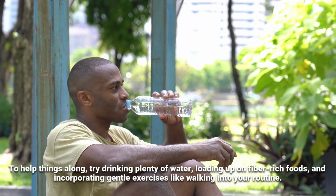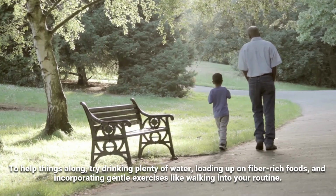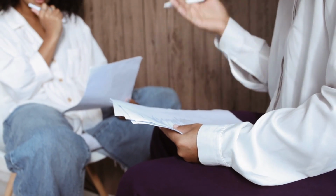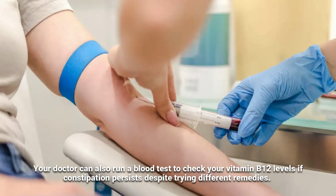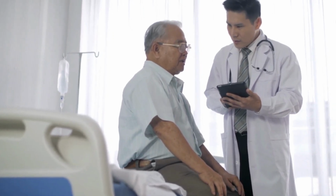To help things along, try drinking plenty of water, loading up on fiber-rich foods, and incorporating gentle exercises like walking into your routine. However, if constipation doesn't go away or becomes bothersome, it's smart to consider using a laxative or exploring other treatment options. Your doctor can also run a blood test to check your vitamin B12 levels if constipation persists despite trying different remedies. This can help identify any underlying issues causing the problem.